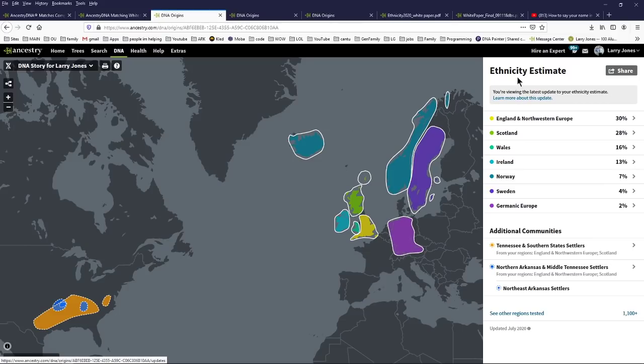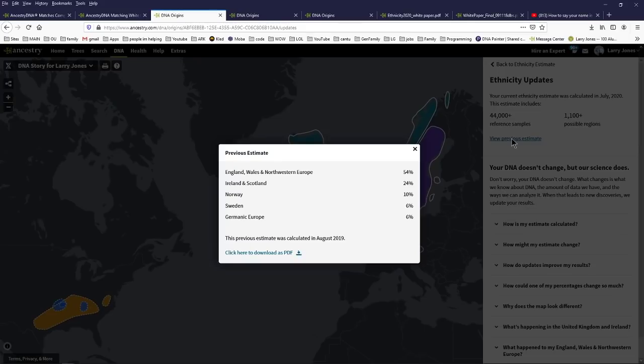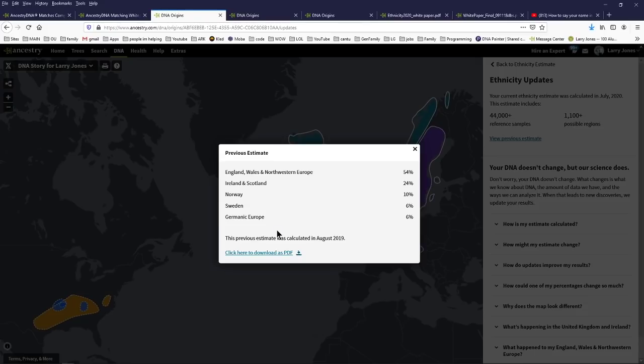And then don't forget that you can check your old ethnicity estimate quickly by just clicking this link that says learn about this update. Click on that, and right here it says view previous estimate. It'll bring up the previous estimate. It doesn't show the other one at the same time. That would have been nice. And right here it says click here to download as PDF. So you can click that and download it. I recommend that. When you click on it, it'll pop it up. You can click save file and click OK. And now you have a copy of your old ethnicity estimate.